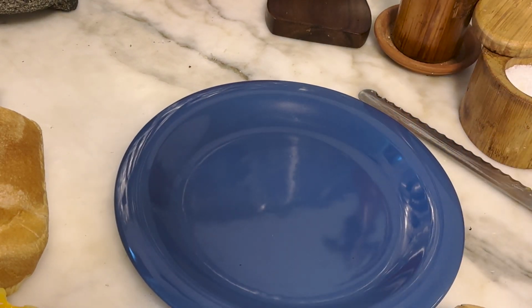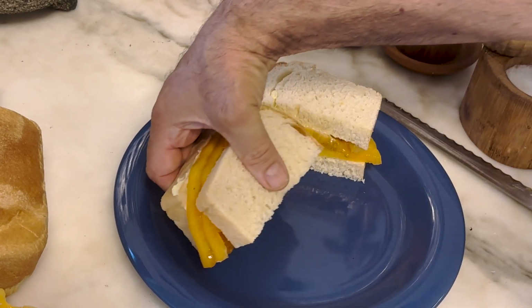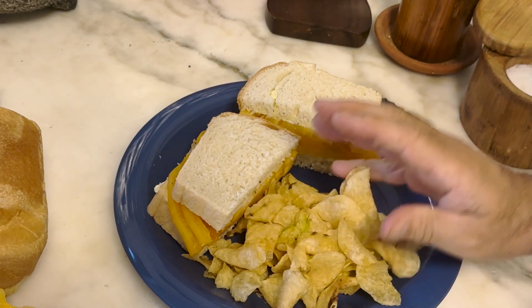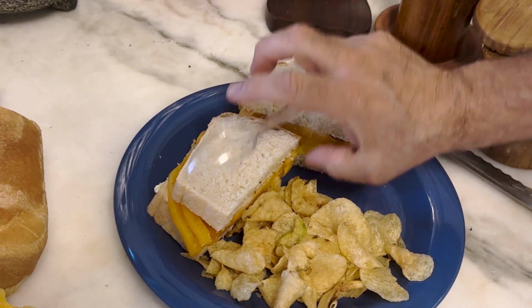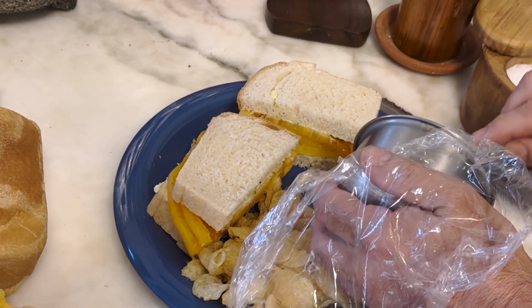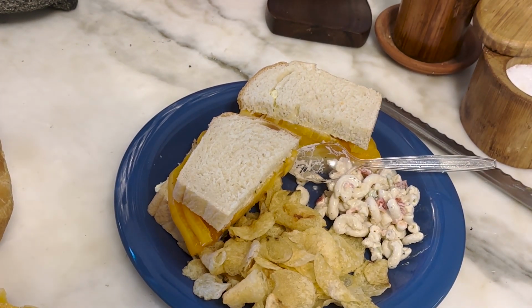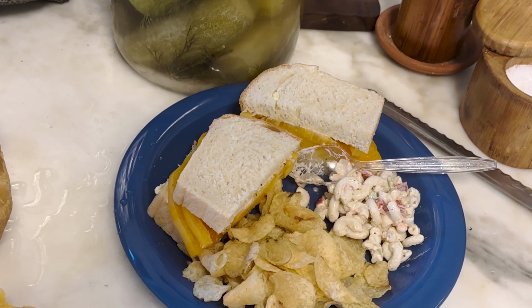Nice blue plate to complement the orange tomato. Goldie. You know you gotta have chips with this. How about a little mac salad? This is dinner, baby. And to finish her off, I've got my nice big jug of sour dills. So let's get one of those out.